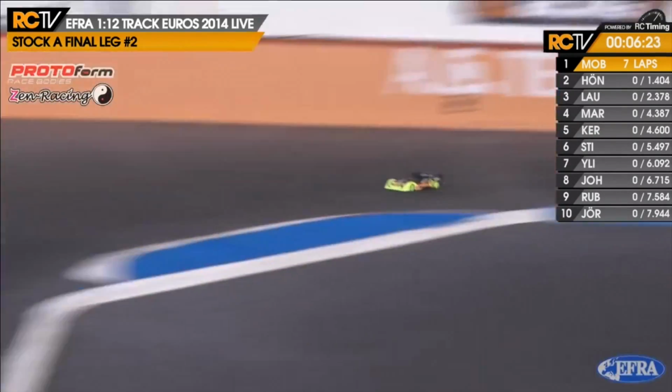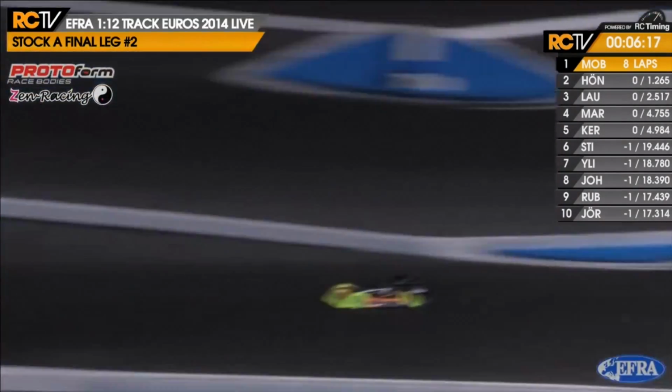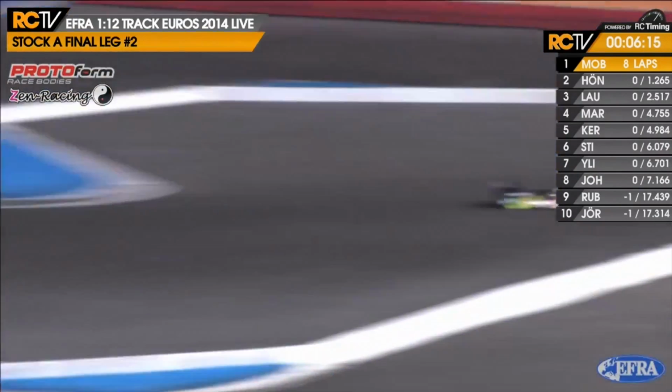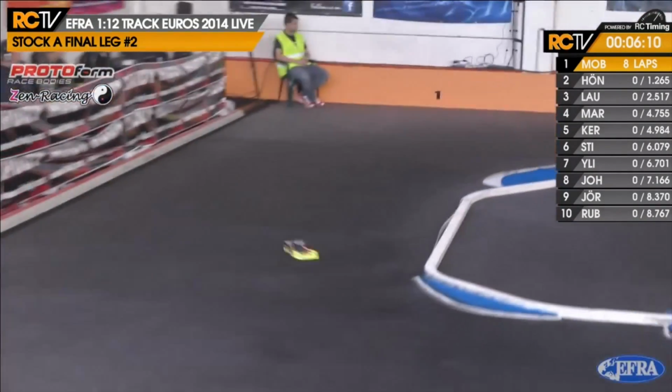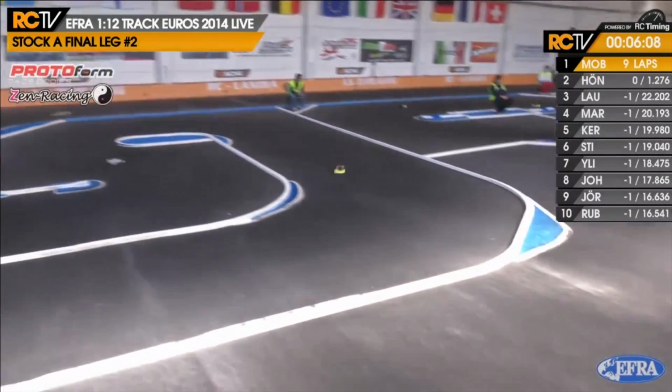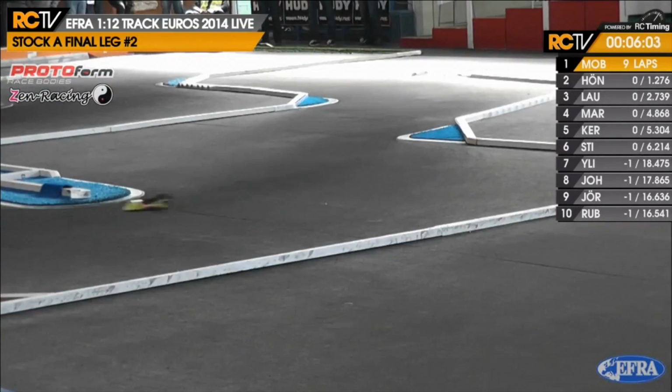So Mobers now through the TV turns. Comes to the switchback, the Hots hairpin. Roundabout again, up through the Zen Racing Z and through the Predaform P and the S. And so at the end of that lap, his lead that was 1.26 seconds is now 1.27 seconds. So a hundredth of a second gain, but it wasn't lost.